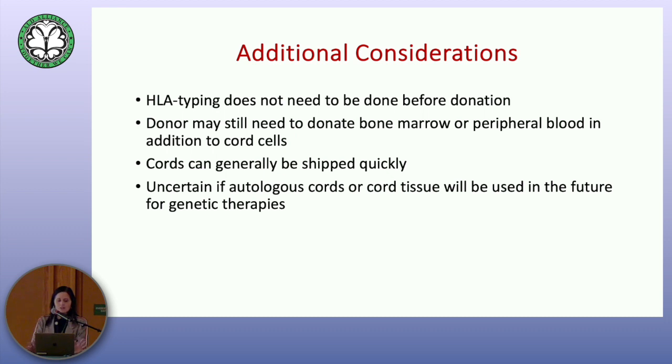And so just a few final considerations before we talk about this a little bit more. You do not need to know HLA typing before you decide to donate. You don't need to know that the baby is going to be an HLA match. It doesn't matter. They will save that cord. If you're doing that because of PGD or other reasons, you may want to, but it's not required.